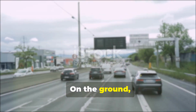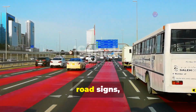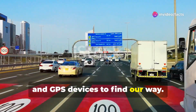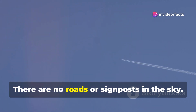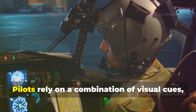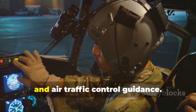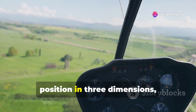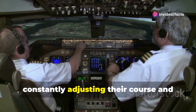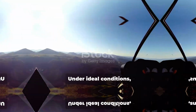On the ground, navigation seems relatively straightforward. We use landmarks, road signs, and GPS devices to find our way. But in the air, things are different. There are no roads or signposts in the sky. Pilots rely on a combination of visual cues, sophisticated instruments, and air traffic control guidance. They must be able to visualize their position in 3 dimensions, constantly adjusting their course and altitude to account for wind, weather, and air traffic.